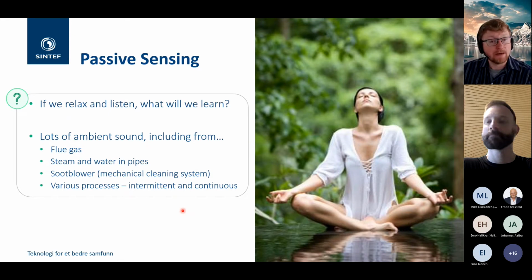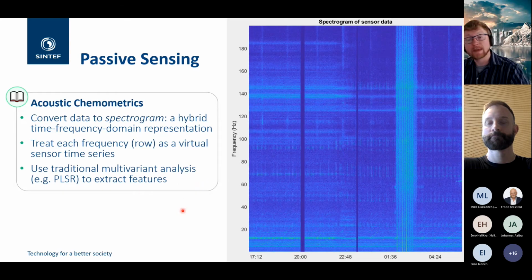Our approach has been to convert the raw data into spectrograms. This is a sort of niche field known as acoustic chemometrics, which is a marriage of quantitative chemistry with mechanical engineering. And what you do is you convert the data into the spectrogram, which is a hybrid representation of the data in both the time and frequency domain.